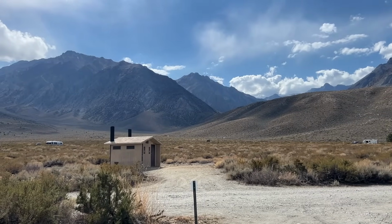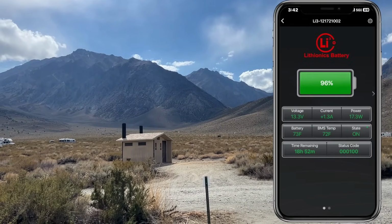I'll come back in a couple hours and let you know, but I'm also going to be using power because I'm going to do some editing. We got up to 96% and then the cloud cover came in, so we're putting it away.